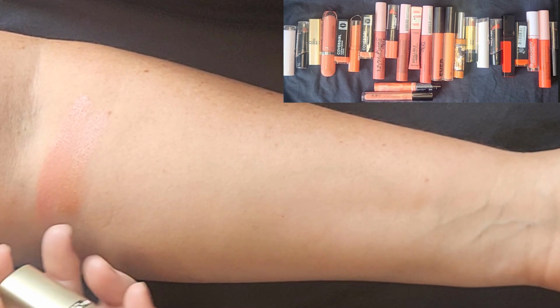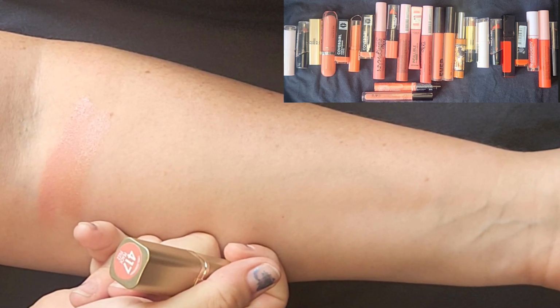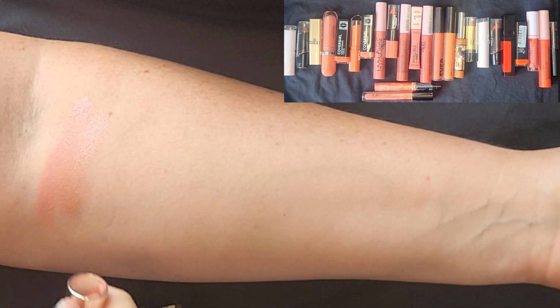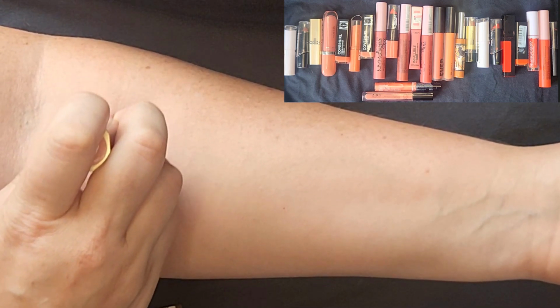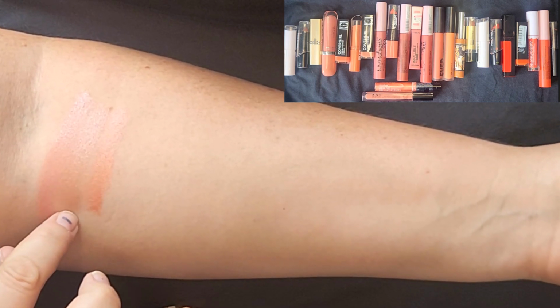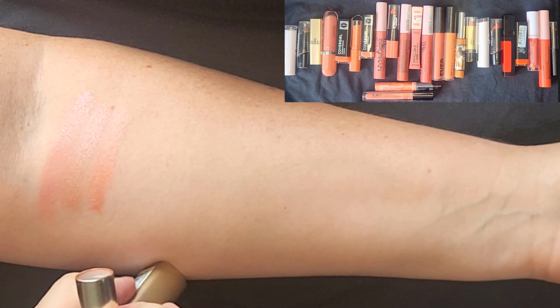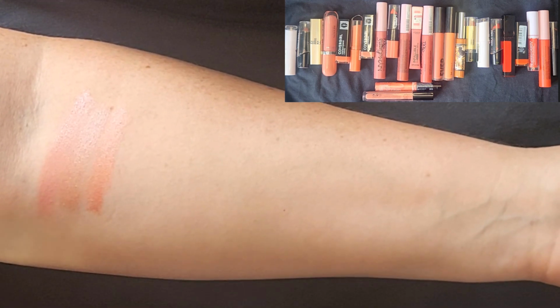Wet n Wild is cruelty free. L'Oreal is not. I bought this before I went cruelty free. It's called Peach Fuzz, sorry. This is very frosty. Oh, it's almost like this Breeze one, which is cruelty-free, so maybe I can dupe it with my own lipstick. I'm trying to use these up. I like these. If the company went cruelty-free, I'd get more.